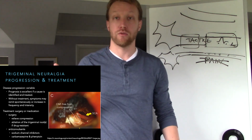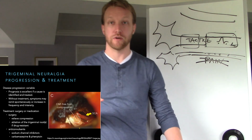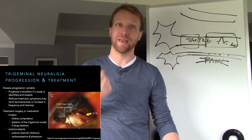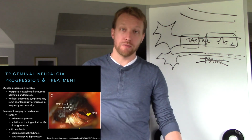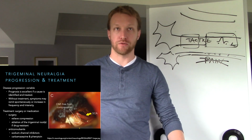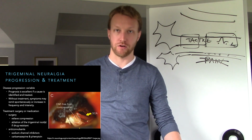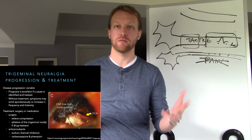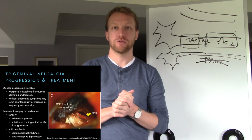If there's a tumor growth that can easily be removed and relieve compression, that's also going to have good prognosis. If we can't find a treatment, there's a small chance that this could remit spontaneously, but it could also just increase in frequency and intensity. So the prognosis is variable. If there's a known cause and it's treated, prognosis is excellent. Surgery is going to be used to relieve compression.